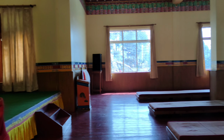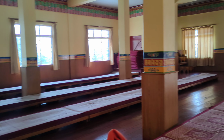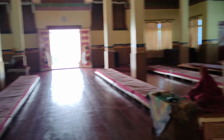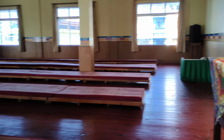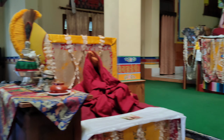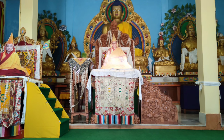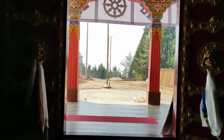Here you can see there is a sitting place for the people, and there is the entrance you can see. And here on the next side there is also a sitting place for the people. They have arranged it nicely. And here you can see again the pictures and the statues. And now I'm going out of this room.